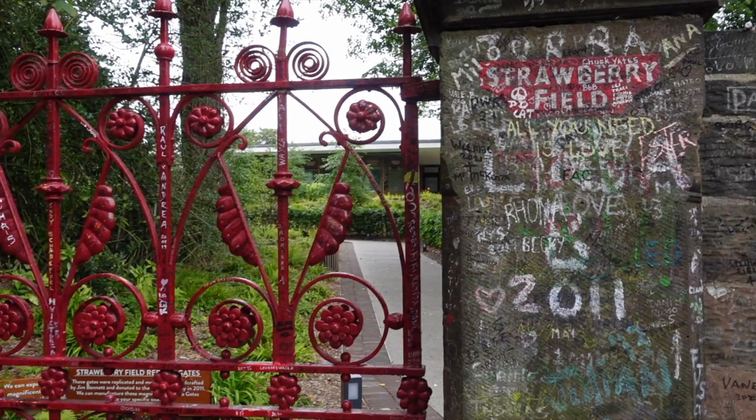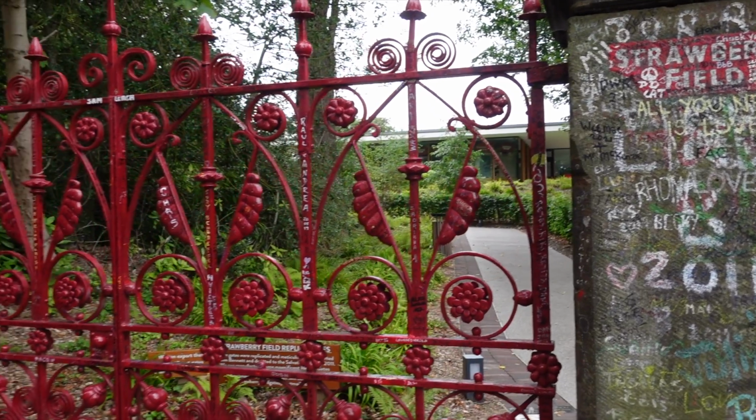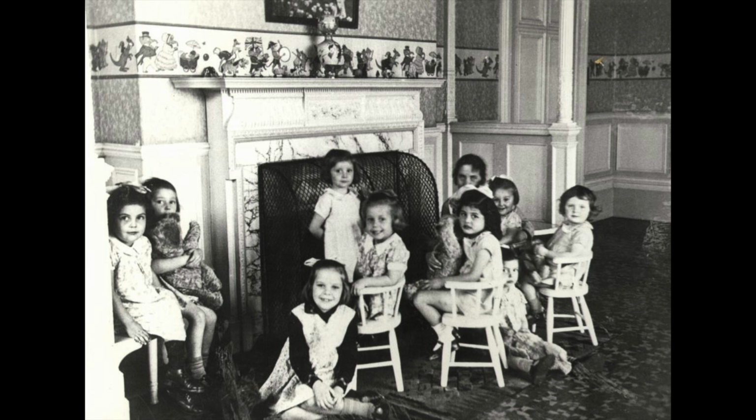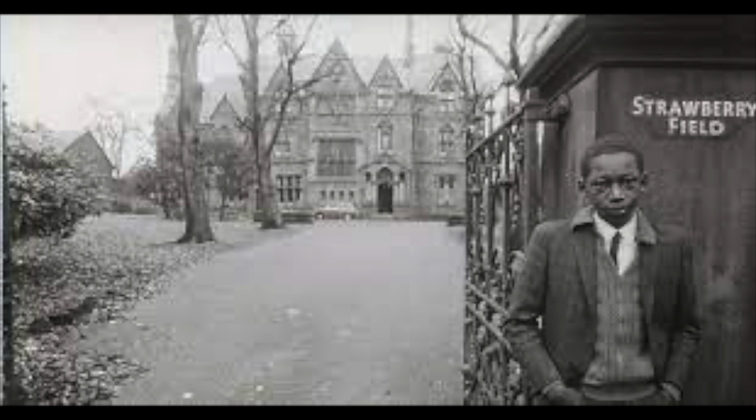Strawberry Field is a Salvation Army property and visitor attraction in the Liverpool suburb of Walton. It operated as a children's home between 1936 and 2005. The house and grounds had originally been built as a private residence in the Victorian era, before being acquired by the Salvation Army in the 1930s.